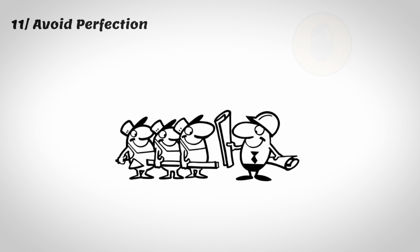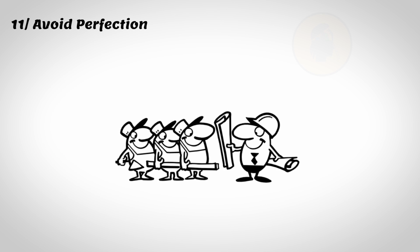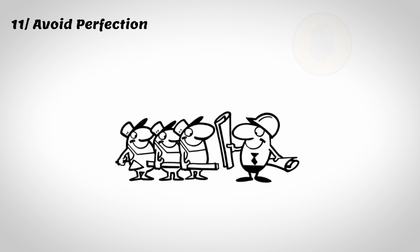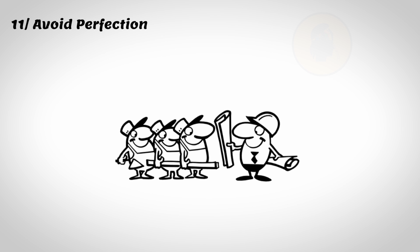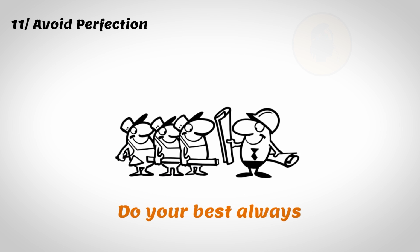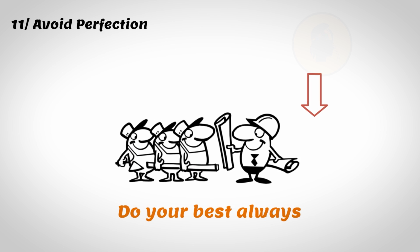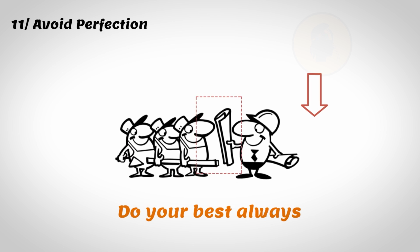11. Avoid perfection. Don't let the perfect be the enemy of the good. As they say, avoid overanalyzing everything you do. That doesn't mean be careless. However, do your best always. But perfection can drag you down, so don't think about it. Once you have finished a task and given it your best, you have to move on.